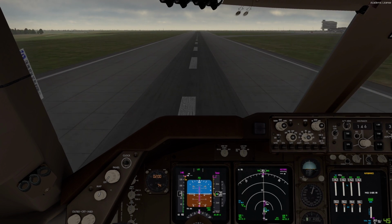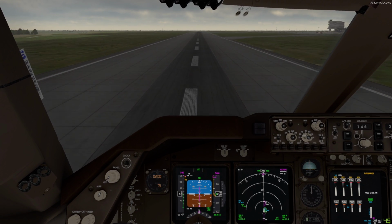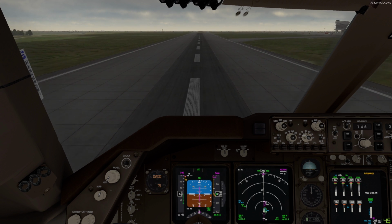Giant 812, station right, contact ground control on 121.7.